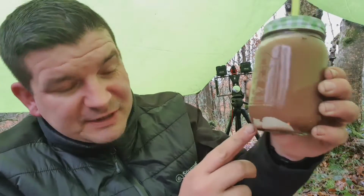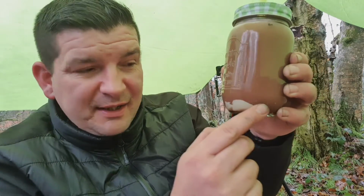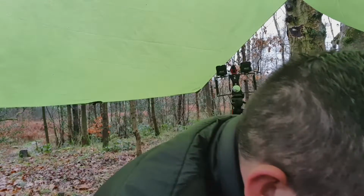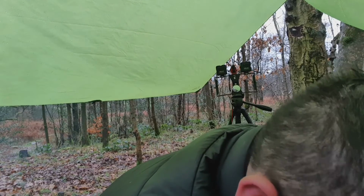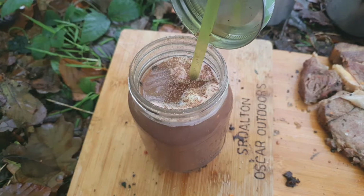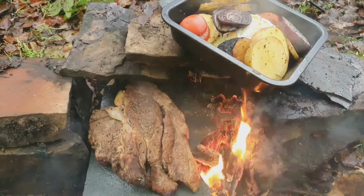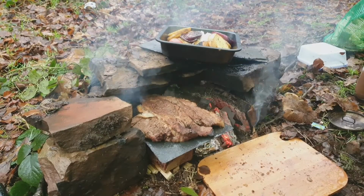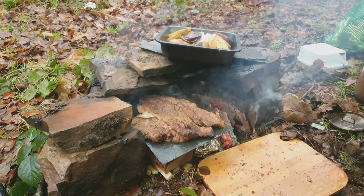What do you reckon to that? First time I've attempted this. You can see the white chocolate that I've just thrown in there, melting into it now. Marshmallows on top. Oh, I've got to sprinkle the other one. And then I brought a second hot chocolate just to sprinkle over the top, so I'm going to do that now. Right, so I think it's time to serve.